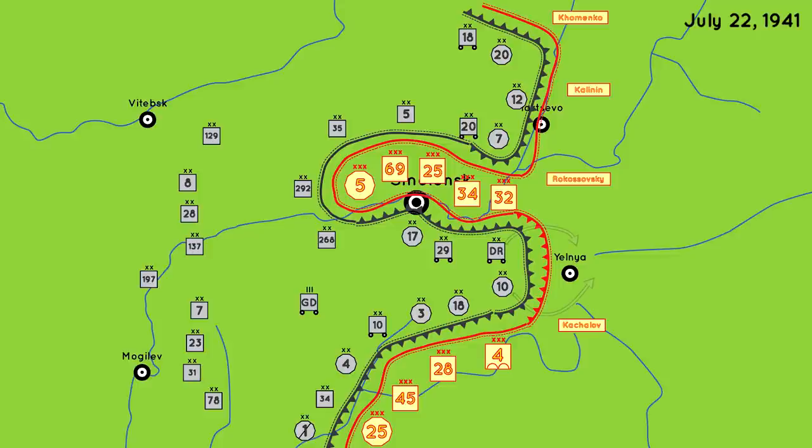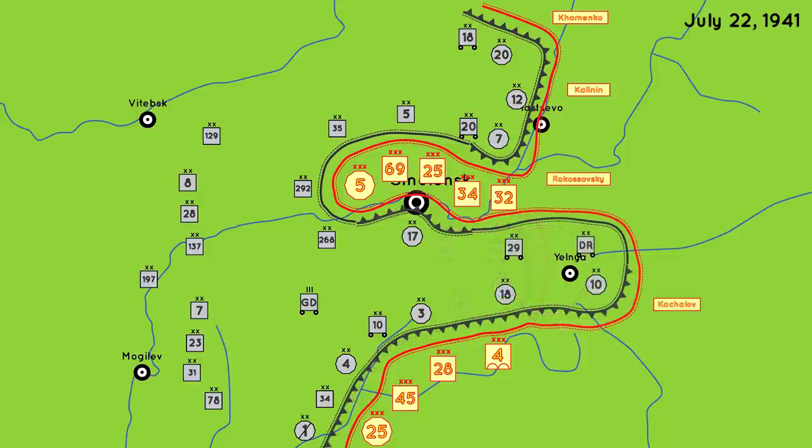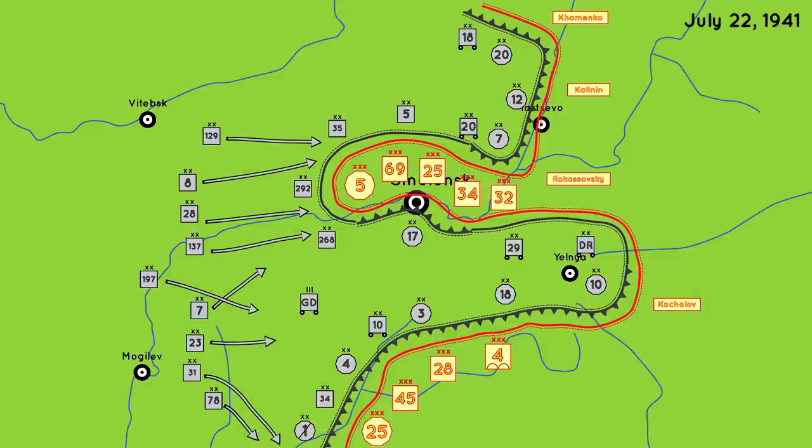Guderian's 2nd Army has managed to push all the way to Yelnya, taking this position and establishing his bridgehead. However, this position was not a great defensive position, and the Soviets would eventually take it back a month later while inflicting heavy casualties on the Germans. German infantry kept moving forward. A few of them moved south of the map.